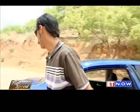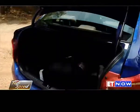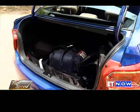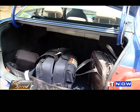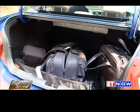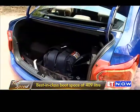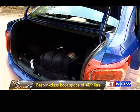Now, any good family sedan has to have another very important thing, and that is the boot. Well, here also, we have to agree that the Xcent doesn't disappoint at all. It's a pretty spacious boot. As you can see, we've got our camera bag, our tripod stand bag, overnighter, and a couple of other things, and there's still space to accommodate even more luggage, and that's because the boot space is a nice and healthy 409 liters.